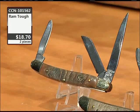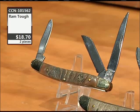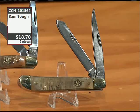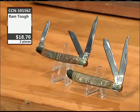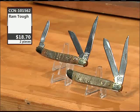According to the old clock on the wall, I could be wrong by a minute or two, but you've got 11, 12 minutes to get these in on this hour, so go ahead and give us a call. Item number 101562. This is Ram Tough. Both of these look like Ram's horn. You've got a Wrangler and a Stockman, Buzz.